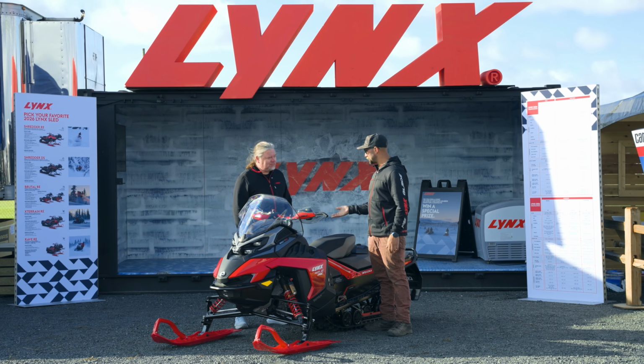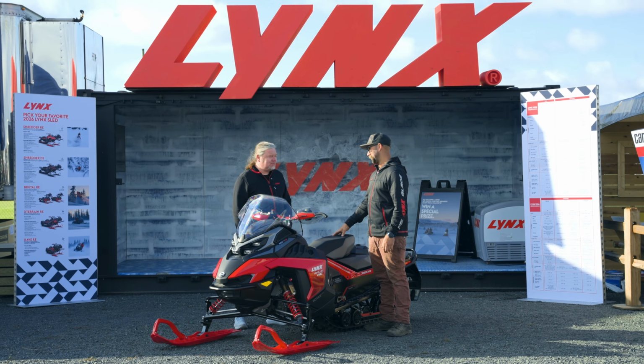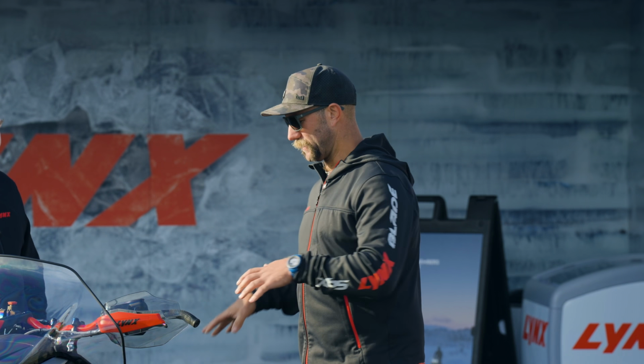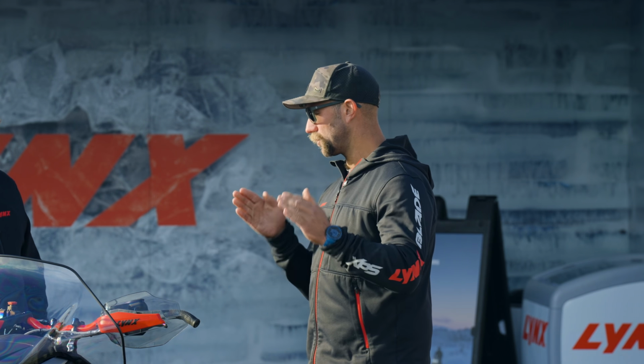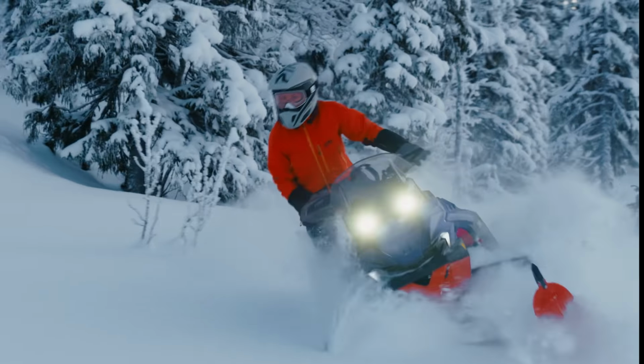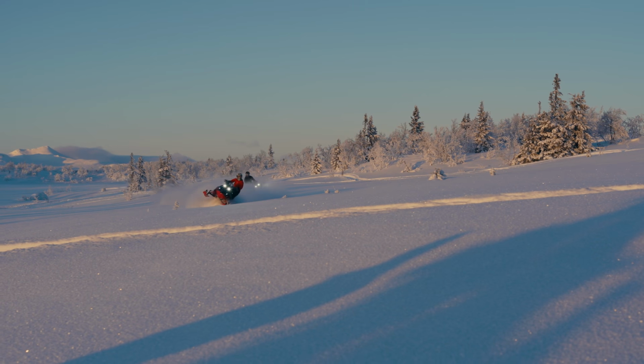It's a blast on groomed trails. I know that's not what you guys designed it for, but the way it handles on those groomed trails, the way that the skid works with the front end and how tight it can turn, it turns so sharp. It doesn't push that hard in turns. It's an amazing handling machine.